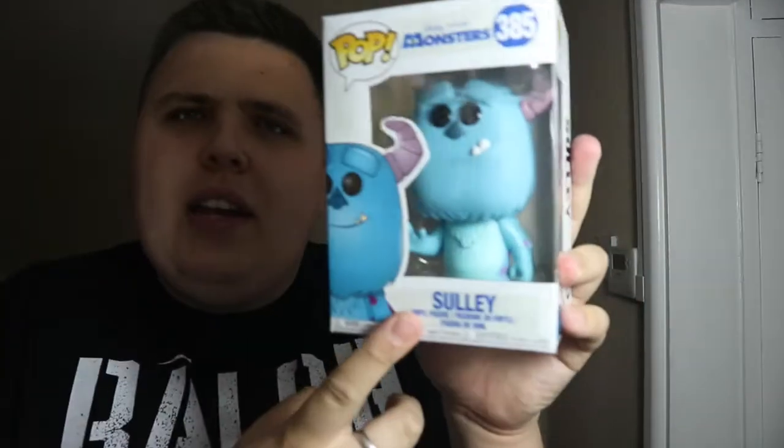But I did pick up one thing, and it wasn't even for me. I picked up a pop for my girlfriend. She doesn't know about it yet. I haven't given it to her. I'm trying to find it without looking. And here it is. It is the Sully pop from Monsters Inc. So hopefully I've given it to her by the time this video's gone up. She collects all the Disney pops, so that'd be a nice addition to her collection there, a nice Sully pop.